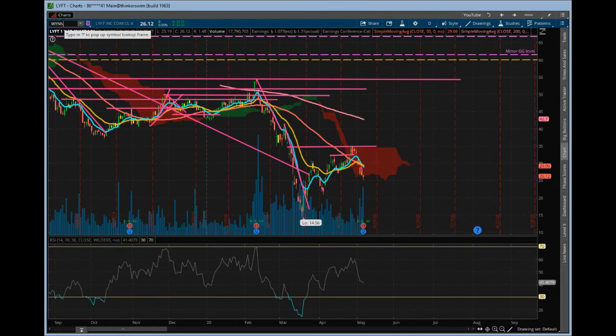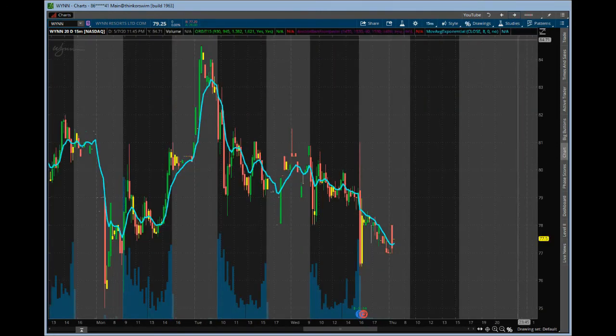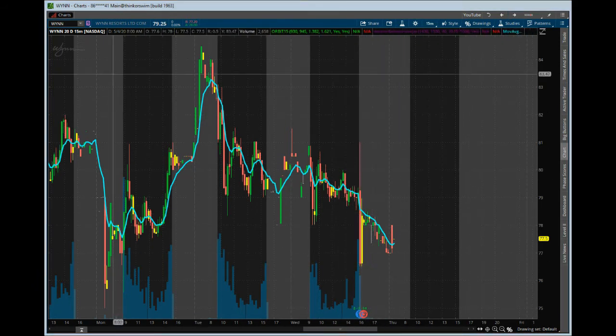That's why earnings are really tricky, guys. So don't gamble into earnings, right? Unless you have only freebies, paid for runners. Even Wynn, right? Really expected that to go down too. They just had a quick pop to the downside. It's basically just chopping around here this morning. So that's another one to keep an eye on.